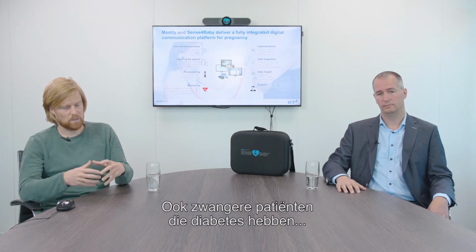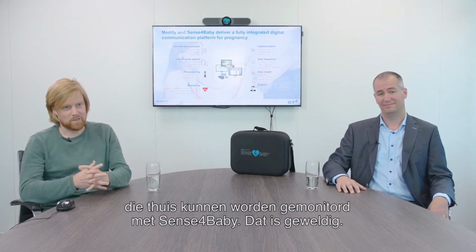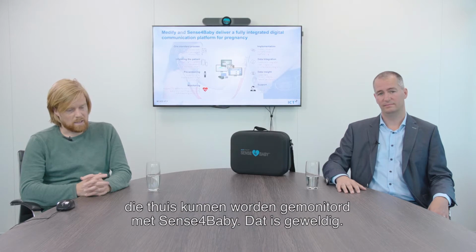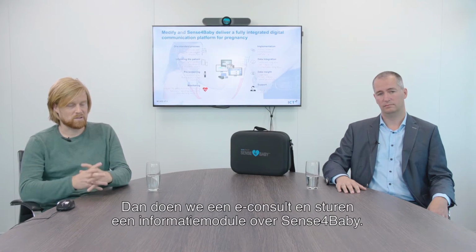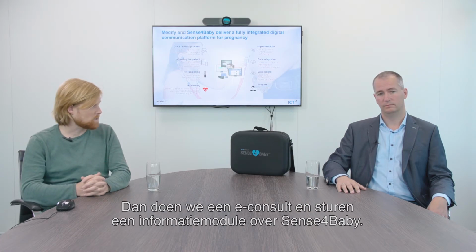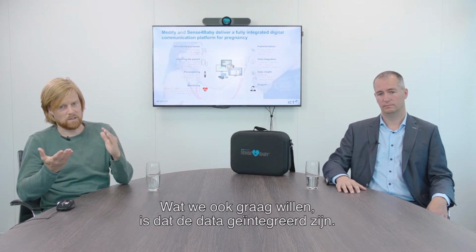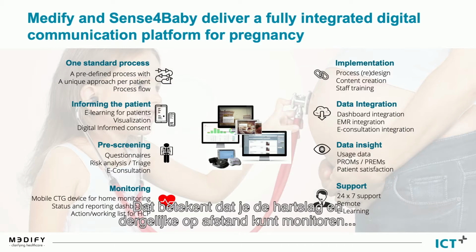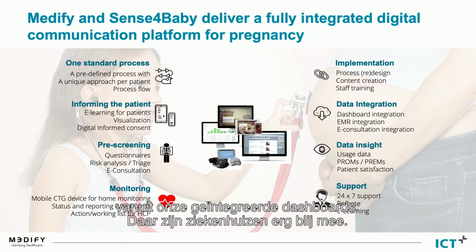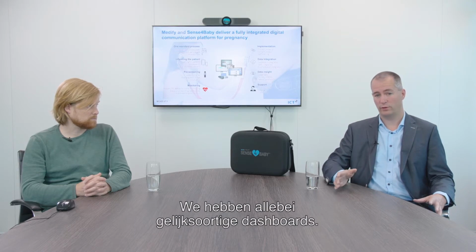So also the patients with diabetes who are pregnant, who need to be or can be monitored at home with Sense4Baby. Well, that is amazing, and we can see that that patient has diabetes, so we can do an e-consultation and send out an information module regarding Sense4Baby. And then also, what I'm very keen on is that there's data integration. So that means that you can monitor the heartbeat, etc., from a distance, from our integrated dashboards, which the hospitals like very much.